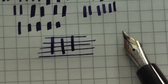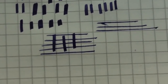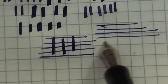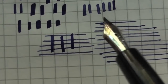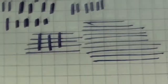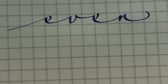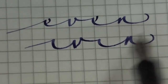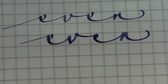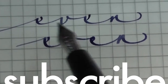I changed it from left oblique to straight, so you can hear this is a little bit sharper than. Can you hear the difference in the noise the nib makes? Okay, and now let's take the same word, without pressure. Oh, I will take this. I plan to write only with this pen, but now this without pressure, this is even better to compare this. This is the newer pen.